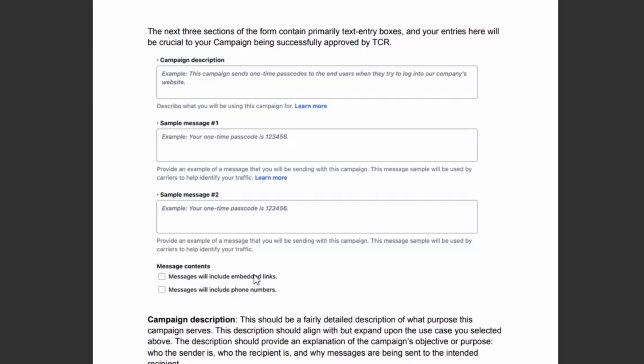So a lot of people will go, oh, like, we don't send embedded links. A calendar link is an embedded link. Sending your URL is an embedded link. And then some people will say, oh, well, we don't send phone numbers. Well, if you send any phone numbers to anyone and you get flagged and the carriers recognize it, they'll go back to the TCR and they'll shut you off. So you're always going to be submitting for future you, if you will.